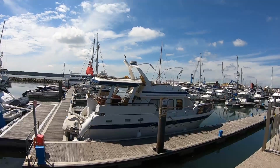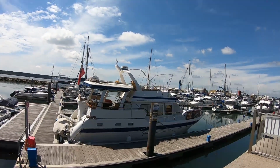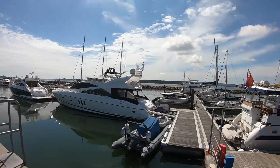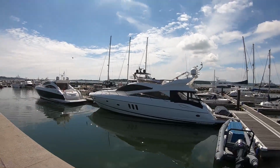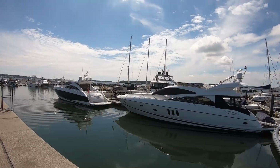These old trader boats are quite practical actually, quite good boats, sturdy boats. Sunseekers are built for speed, well these days for cruising now more than speed. In the old days they were just pure speed boats, but they've just got bigger and bigger over the last 20 years.